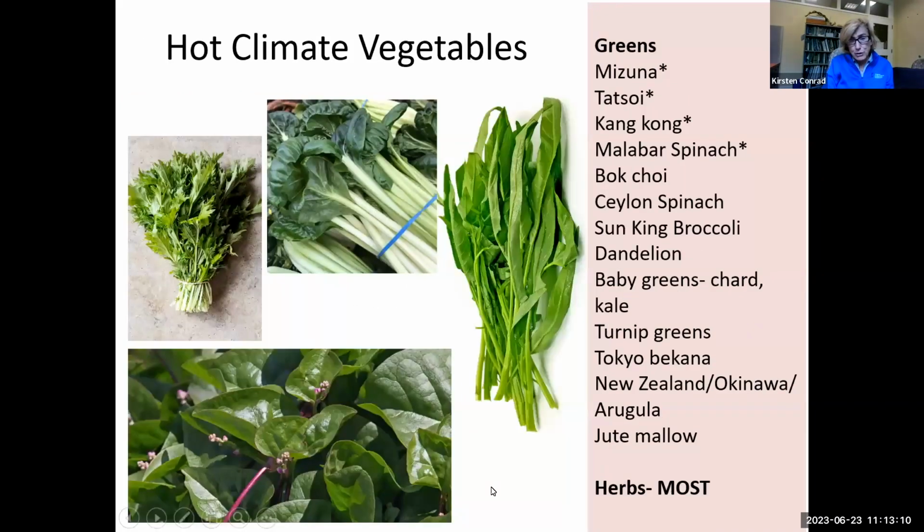More hot climate greens for you. If you're worried about bolting vegetables in the summertime, try some of these hot weather greens. Here we have something called mizuna, and this is tatsoi in the middle here. Very similar to bok choy. Kang kong. I love the names. These are greens that will grow in the heat, and given enough water, will perform well for us here.